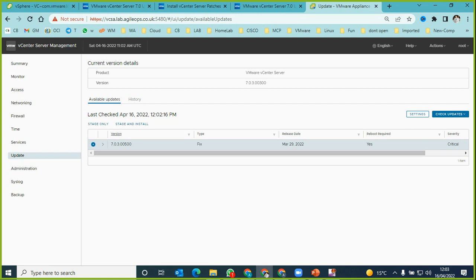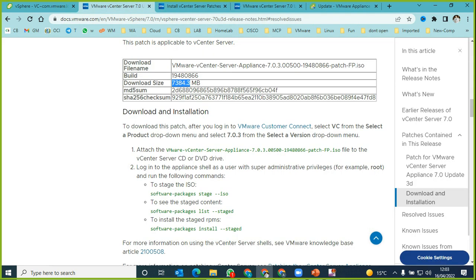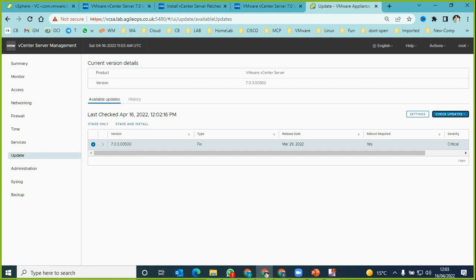Now you can also download it, as I was saying here. If you click here, it will take you to the VMware website and allow you to download it. If you download it from there, it will be an ISO file, and when that ISO file is connected, instead of doing command line, if you want to do it from the VAMI interface, you just go and say check CD-ROM, and then it will check that it has a mounted file, and then you can stage and then install.